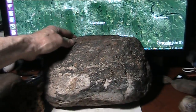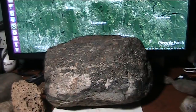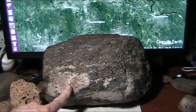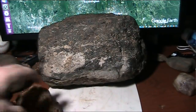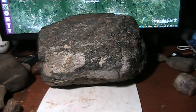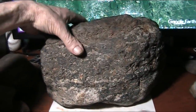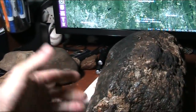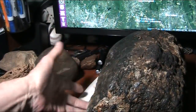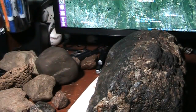Now, remember I told you about the white dot? There it is right there. That's at the bottom of the toe. I'm not kidding you. I've been watching this thing excavate, and I'm thinking, are they going to hit that thing? And sure enough, they hit it. Look, watch. I turn this upside down. Boom. You got that big white spot right back here. Okay. Now, let's look where it is on the Google Earth.